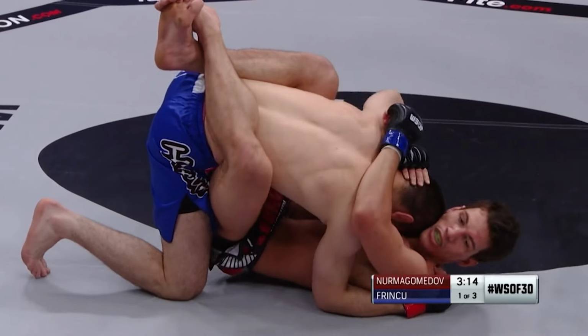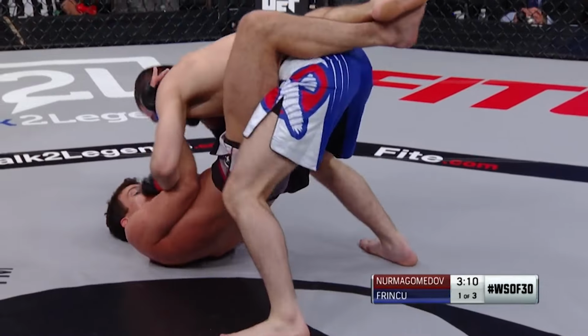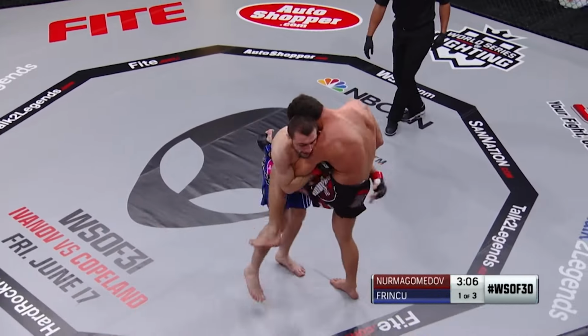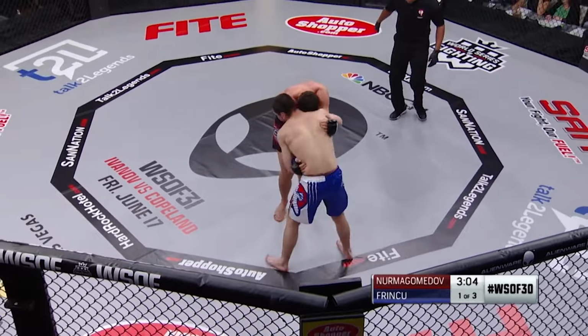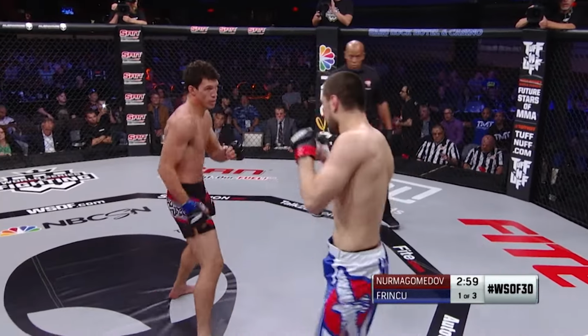Well, he's going for body shots there. Left hooks to the body, yep, that's right. Delivered. So posture up and a scramble back to the feet, and a nice job by Frincu. And he gets busy as Nurmagomedov tries the judo throw, and Frincu does a great job of defending it.